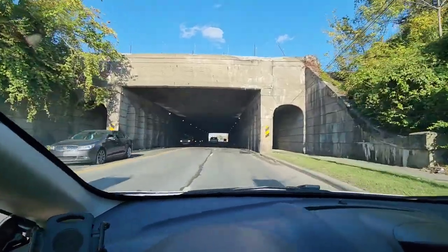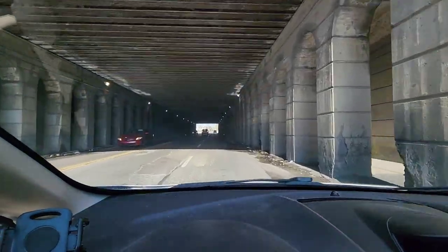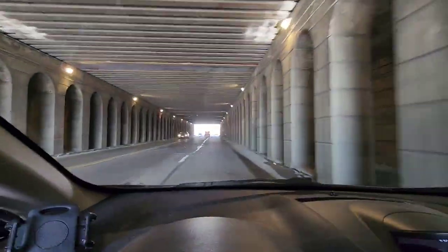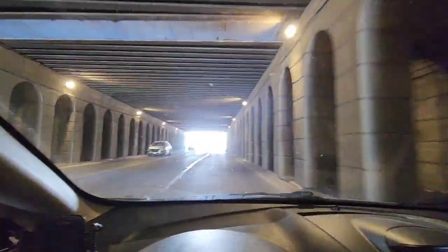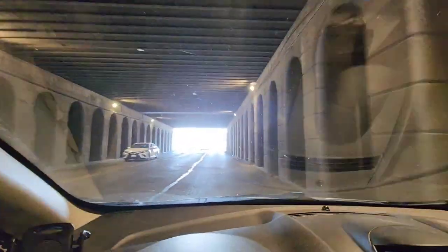So yeah, we'll go up top. We'll see what we can see. See if we can find any remnants of the yard left. As you can see, how many tracks would have been above this. So let's go up top and see what we can find.